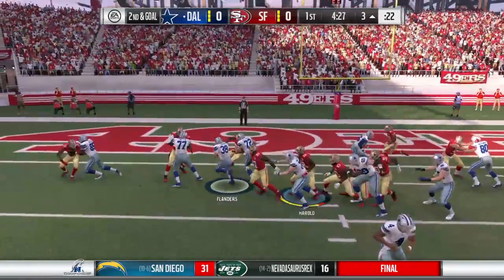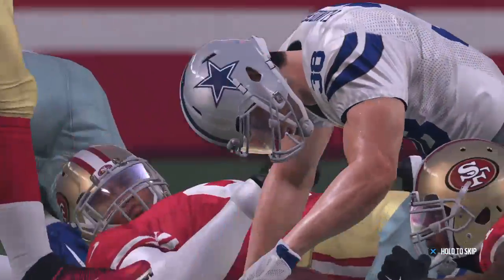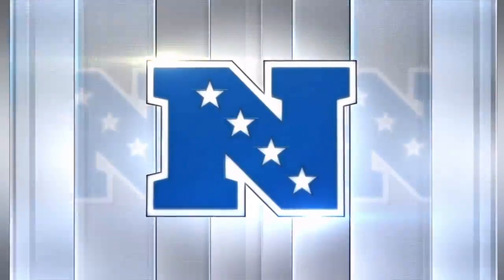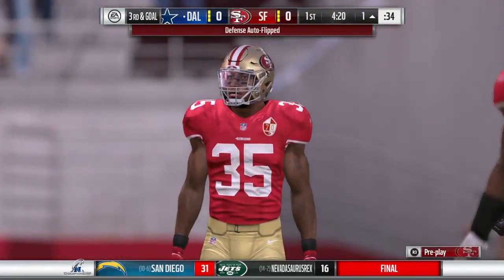Working with a second and goal now from the 3. And he gets halfway there down to the 1-yard line. Call it a gain of 2 as they're knocking on the door now. Third and goal. Looking to cash in on this opening drive. Here's third and goal.